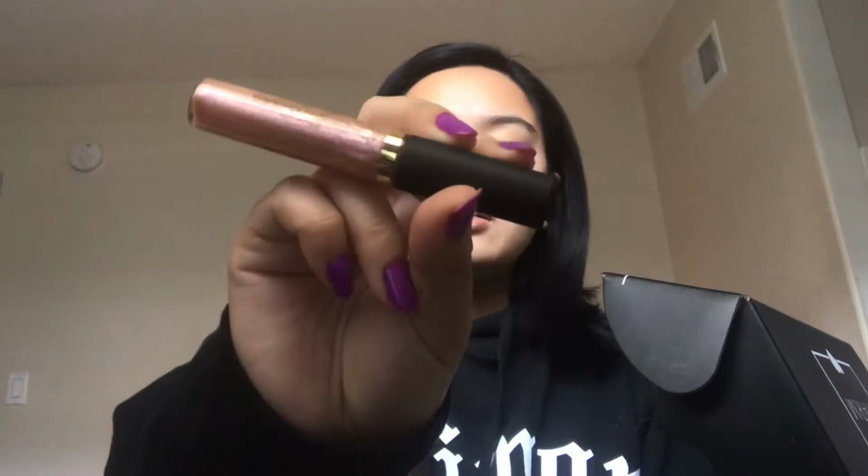Tis the season. The first thing I see is this Tarte Shimmering Lip Paint, and it's in the Insta Famous color. I will be doing a try-on portion right after I show you guys everything that's in my box. It does look kind of rose gold. It has lavender, pink, and gold reflex in it. And this retails for $20.